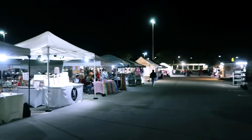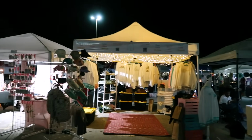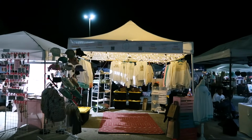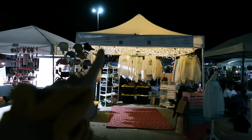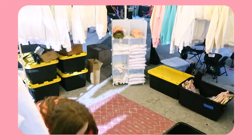I will show you what it's looking like, to let you know how not busy it is. So yeah, let me show you. Here it is. My tent looks good. And so yeah, that's what my tent is looking like. I need to figure out with my new tent how to get my sign to be centered. But yeah, no, my tent looks good.